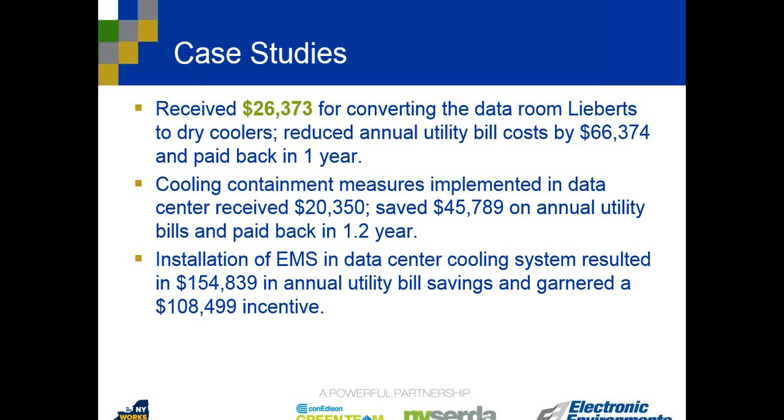Another one was at a large office building near Columbus Circle, and cooling containment measures were put into place in the data center. That was able to receive an incentive of about $20,000, and it paid back in a little over a year. And then the final one is another office building in Manhattan.